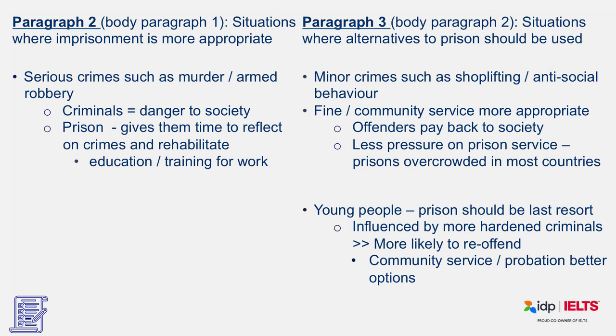The second idea in this paragraph would focus on young people and the fact that prison should definitely be the last resort for them. In prison, they're more likely to rub shoulders with more hardened criminals than themselves who could influence them negatively, and this could mean that there's a greater chance of them reoffending. Community service or probation would be better options here.